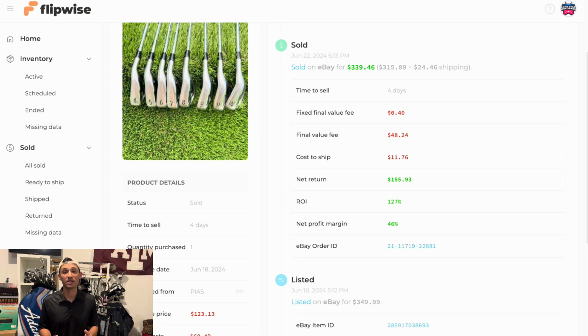It's buying iron sets at the PGA Tour Superstore for about $150 to $175 and then selling them for $250 to $300 plus, depending on what they go for on the used market, which generally is much higher than what you can find at the PGA Tour Superstore.